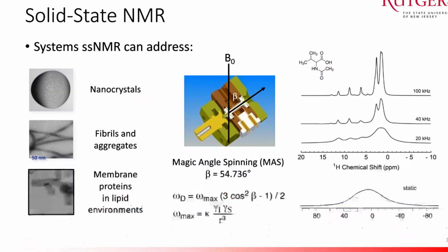All right, so yeah, I do solid-state NMR, and as my career track kind of goes down this slide here, solid-state NMR is great for studying nanocrystals, so something like GB1 or ubiquitin, fibrils and aggregates. So we heard about synuclein in solution this morning, and as John pointed out, I spent my PhD with Chad studying it as an aggregate, and then Anne, I guess, talked about some aggregates again later today. And then membrane proteins in the lipid environment.